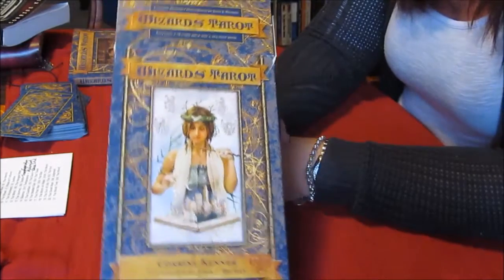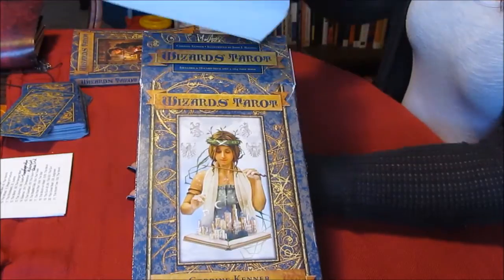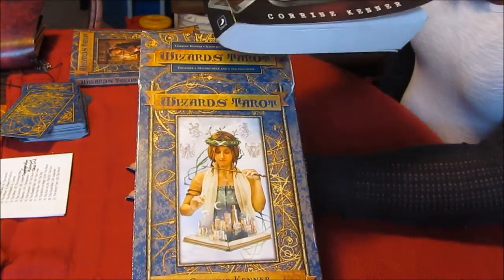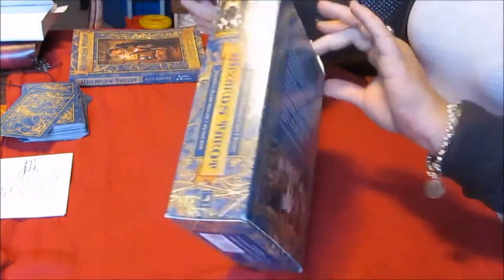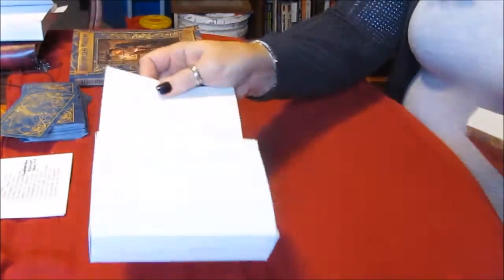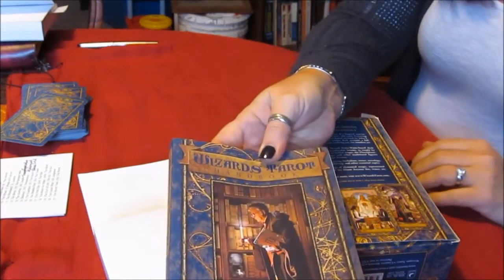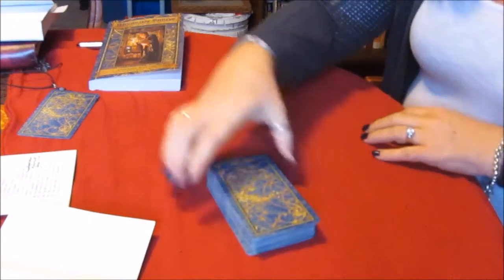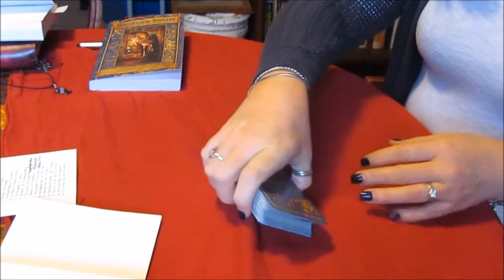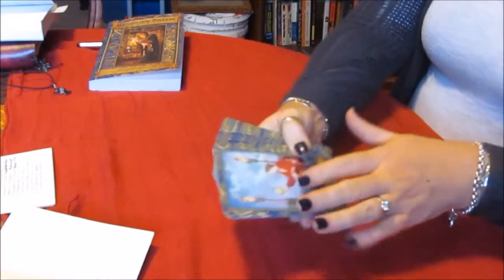the Wizard's Tarot along with the Hobbit Tarot. Illustrations are by Blumen, but Corrine Kenner wrote this book. She did this, so I thought I'd go over this. This is an absolutely beautiful box, and it's a rather big box. And when you have this, the cards go in here, and then this really large book. And I thought I'd talk about the cards a little bit. They're somewhat different than the other cards.